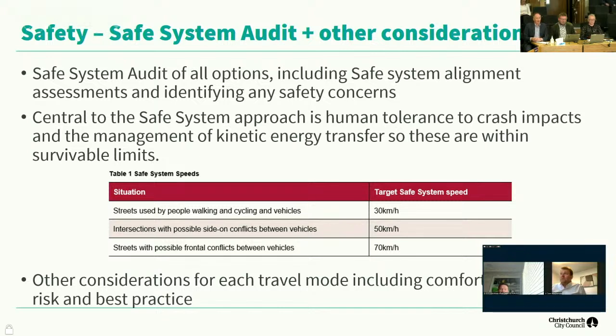So the type of safety assessment that we undertook is what's called a safe system audit. It comprises the safe system assessment framework and road safety audit components. What we're looking at is the extent to which each of the options aligns with safe system principles, and then we're also looking at any other safety issues that may manifest if you were to select that option. And the intent of our assessment is to provide you with all of the safety information that you need as a decision-making body to raise your awareness about the safety implications of the choices you make.